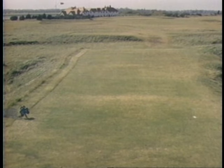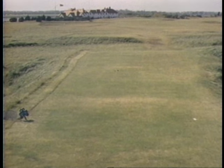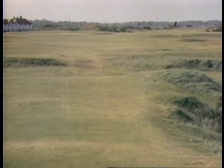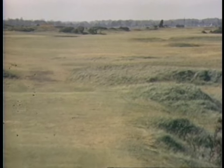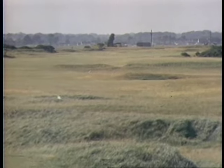The 9th, a long par 4 of 444 yards, bends slightly right past the clubhouse. Traps on the right side of the fairway prevent the long hitters from trying to cut the corner. A rough ridge crosses the fairway 30 yards in front of the green, which is banked in front and trapped on the right.